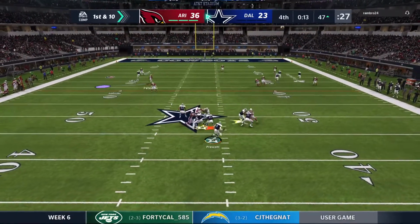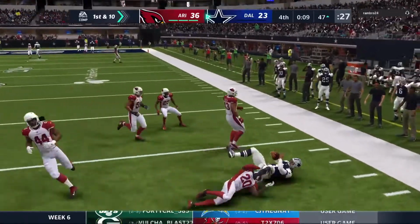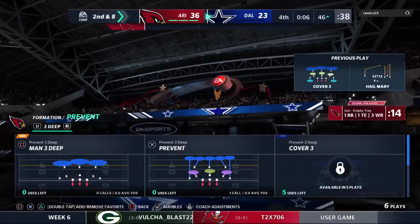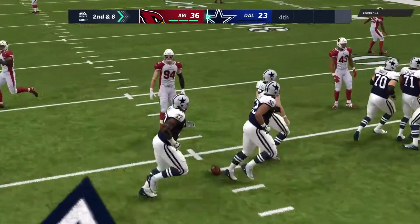First down, Prescott. Eluding the pressure right. He's going to keep it here. Give him a couple on the spread on that second down. Second down and 8.